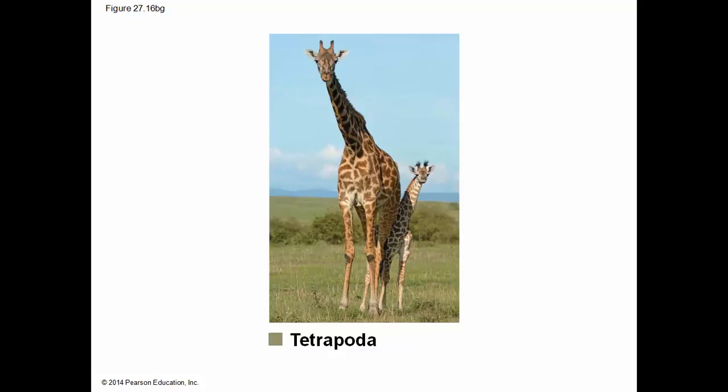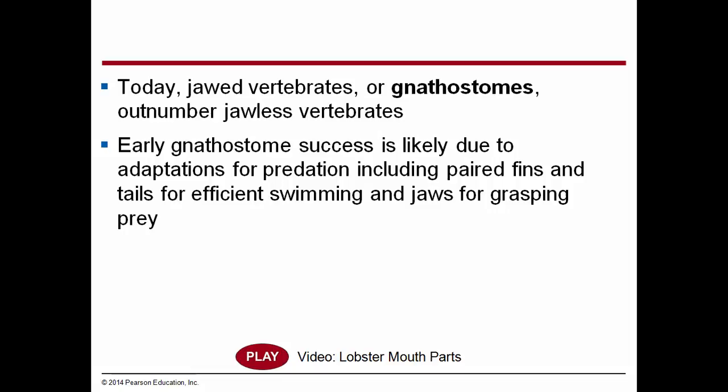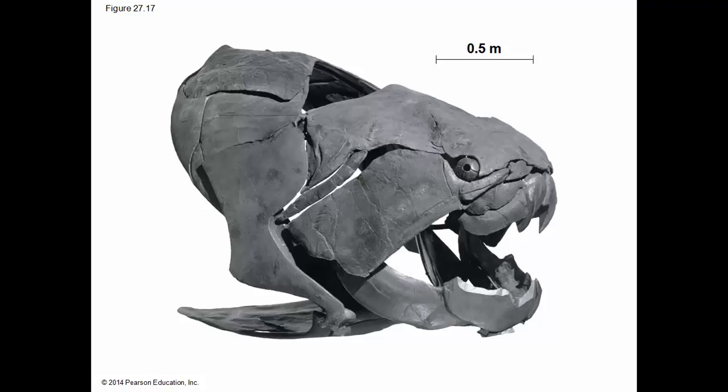Today, jawed vertebrates or gnathostomes outnumber jawless vertebrates. Early gnathostome success is likely due to adaptations for predation, including paired fins and tails for efficient swimming and jaws for grasping prey. Here's a primitive gnathostome. A formidable predator, Dunkleosteus grew up to 10 meters in length. An analysis of the jaw structure concluded that Dunkleosteus could exert a force of over 8,000 pounds per square inch at the tip of its jaws.